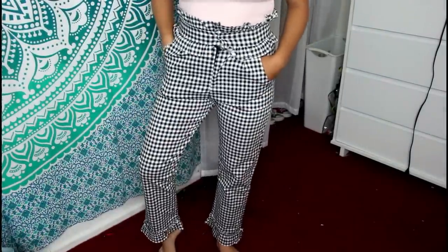But then I found this pair and I just fell in love the moment I saw it. However, it is gonna be a little bit harder to style because of the waistline. Anyway, they look like this. They are pants. At the bottom, they have this cute ruching type of thing on both sides. And around the waist, it has this cute ruching both on the top and bottom. So I love it so much.